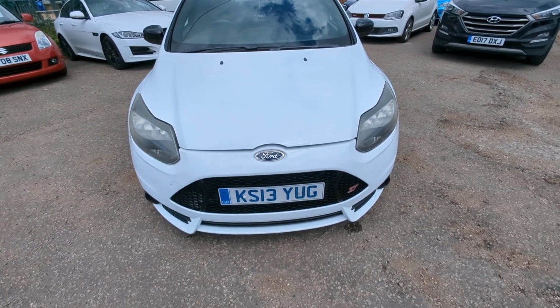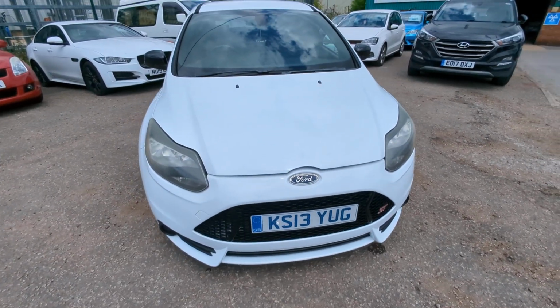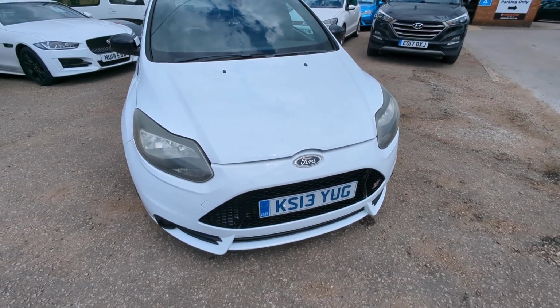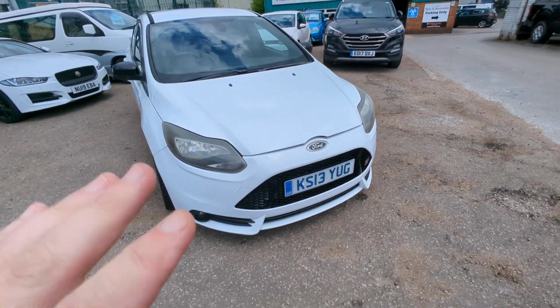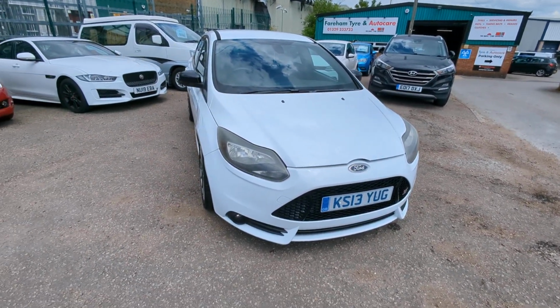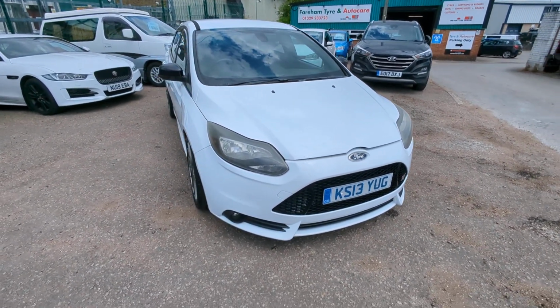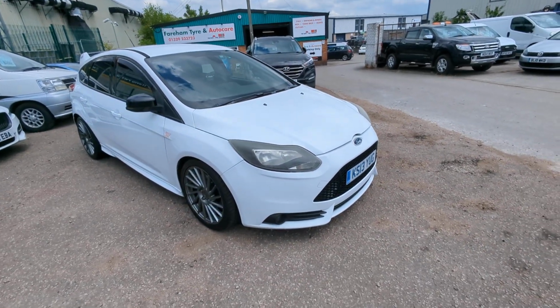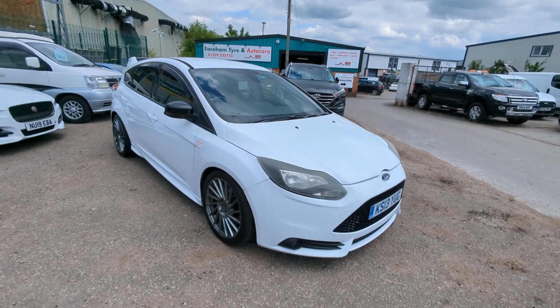It's been back on the road ever since, never missed an MOT or anything like that, so it's been in constant use the whole time. Looks to have been well looked after, but that will stay with it for the rest of its life. It is a category C, which in modern terms would be a category S. They changed those over a few years ago to make them easier to understand.